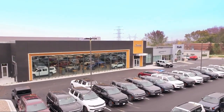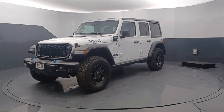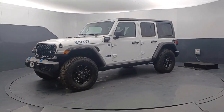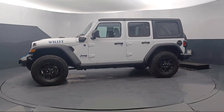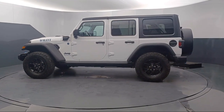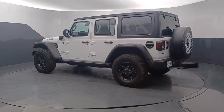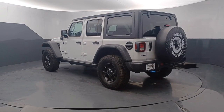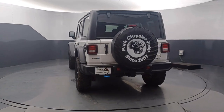Welcome to Park Chrysler Jeep, and here's a look at another one of our great vehicles for sale. It comes equipped with ParkView rear backup camera, 7 and 4 pin wiring harness, sports suspension, universal garage door opener, front LED fog lamps, remote start system, convenience group, Apple CarPlay and Android Auto, alloy wheels, keyless entry.